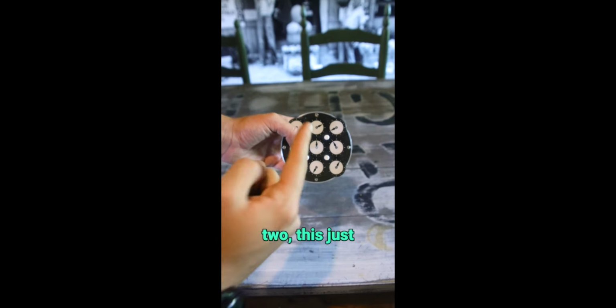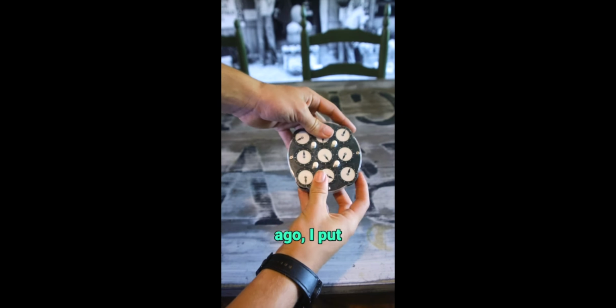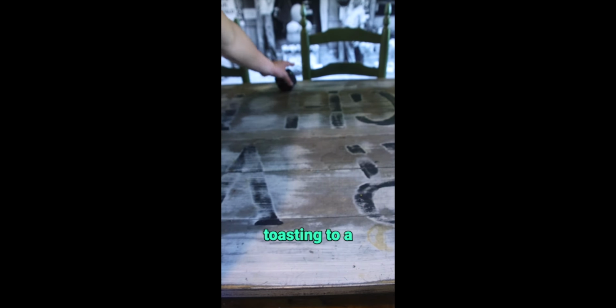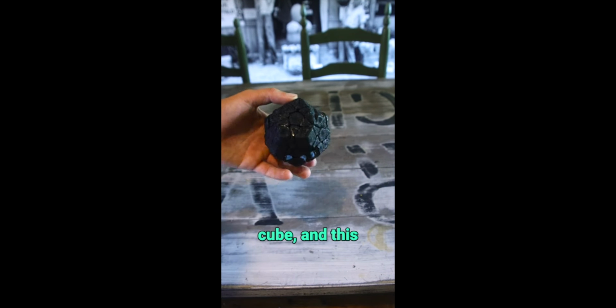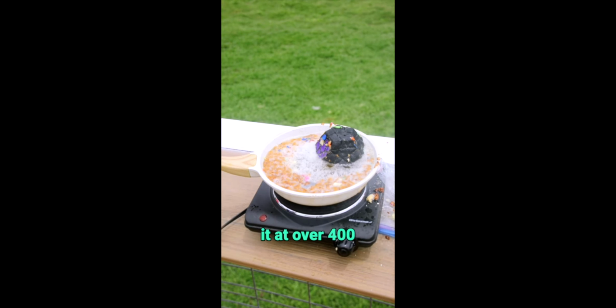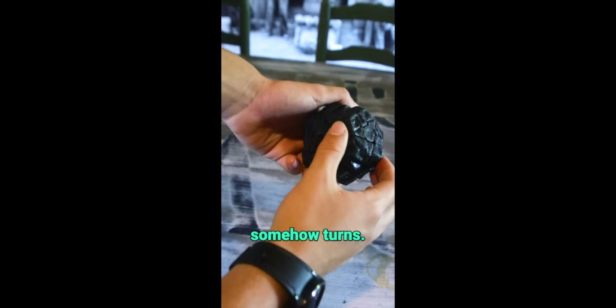And at number 2, this just looks like a normal Rubik's clock. A few weeks ago, I put it inside of a toaster, making it the first toasted Rubik's Cube. At number 1 though is taking toasting to a whole nother level. It's my new favorite cube, and this is my deep fried Megaminx. And despite me deep frying it at over 400 degrees, it still somehow turns. Better than number 3 too.